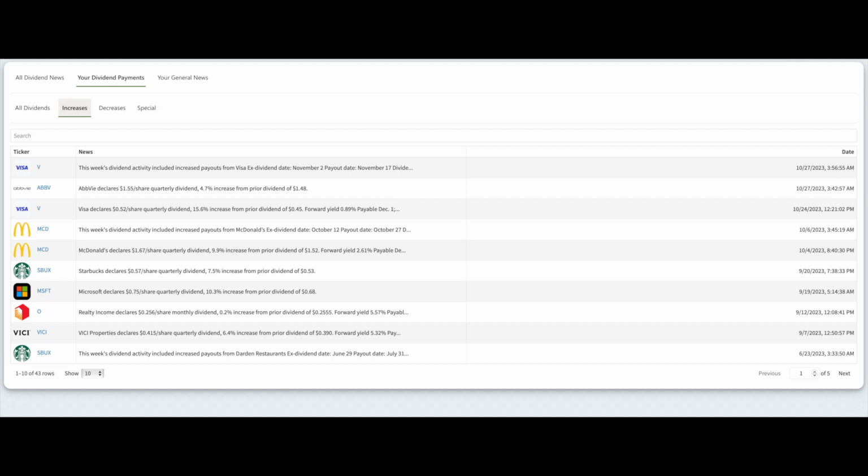Next, we had McDonald's coming in with a 9.9% increase, which has pretty much been in line with what they've been doing for the last 2 to 3 years, which has been insane.